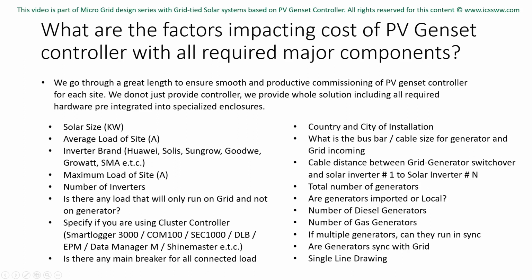Specify if you are using any cluster controller like SmartLogger 3000, Sungrow Comm Module, Goodwe SEC 1000 or any other one in your application. Is there any main breaker for all connected load? City and country of installation. What is the bus bar cable size for generator and grid incoming? Cable distances between auto manual switchover panel and solar inverter number 1 to solar inverter number N.